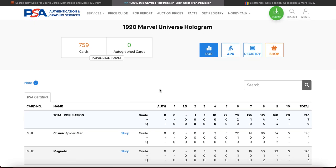So since 2 weeks ago, there are now 759 cards graded. There has been an increase of 45 graded in 2 weeks. How many 10s? One more 10 has been graded. How many 9s? 9. How many 8s? 20 more PSA 8s have been graded.